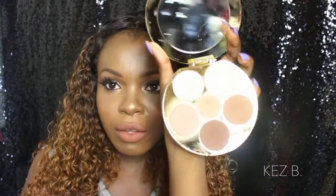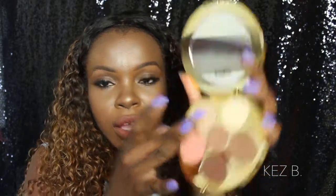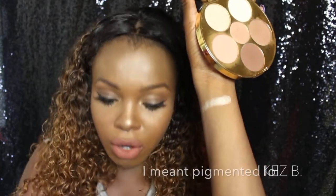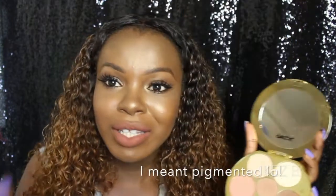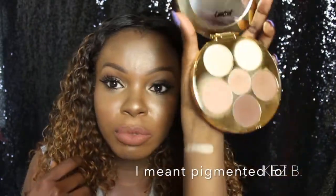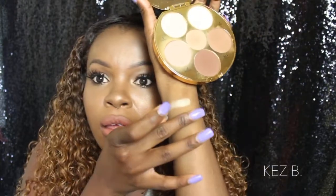So let me just do swatches really quickly. I'll just do it on my arm. So that's that lighter highlight. Boom! This thing is really, really strong. One time I was going to do highlight with it, and it literally took over my eye. It's super strong. This is the second highlight. And I love this one because it's pretty bronze.